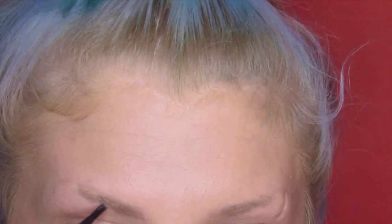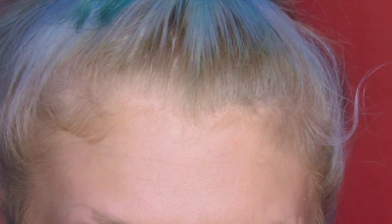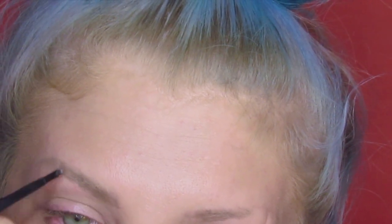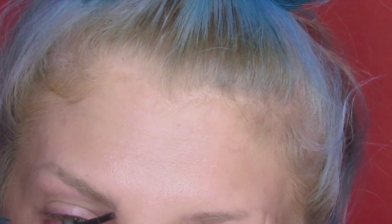Let's give you a nice close-up. I'm going to start by making my shape. As you can see, the color is super nice and light. As you can kind of see, it's coming in. And then up here, I'm just going to, once again, do those little strokes just to give it that feathered, natural brow look.